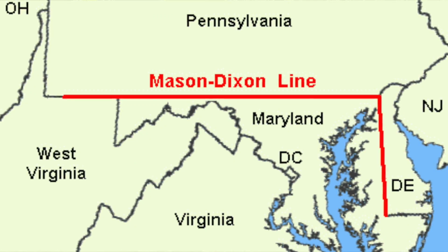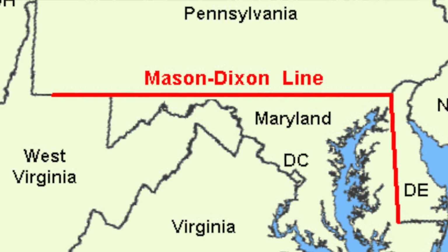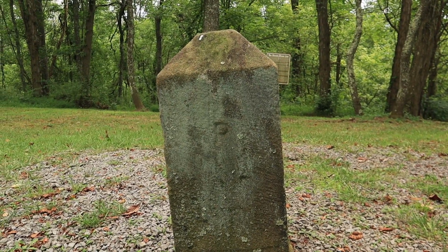This park is 295 acres and it commemorates the last marker of the Mason Dixon Line. And the Mason Dixon Line was surveyed by Charles Mason and Jeremiah Dixon, who were English astronomers that were hired to determine the boundaries between the land belonging to the Penns, who had Pennsylvania, and the land belonging to the Calverts, who had Maryland. So this park has the last marker of the Mason-Dixon line. There aren't any markers further west than this one.